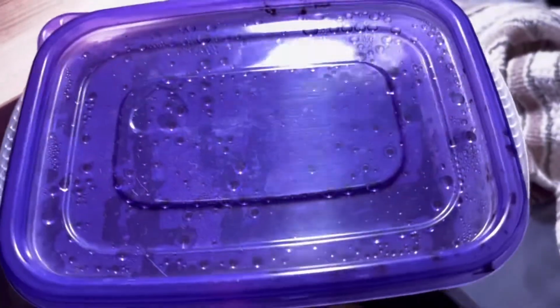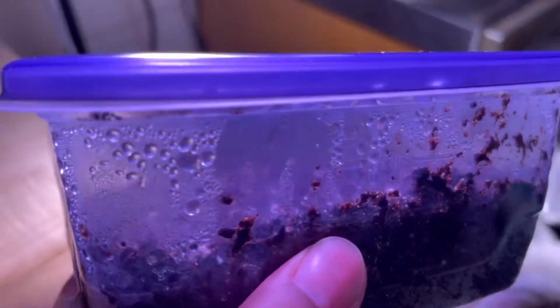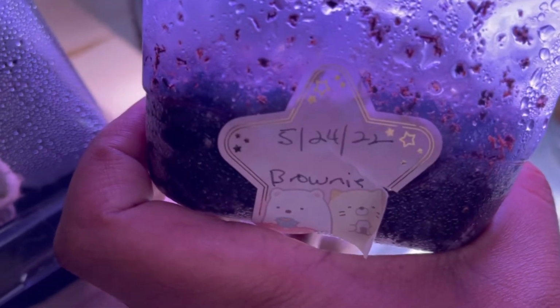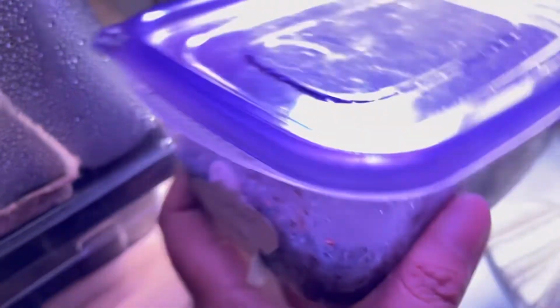Oh, and then this one, we can see. I guess it would have been better if I had a clear lid. Oh, got some sprouts in this one. Oh, it's kind of hard to see. There's one right there. Again, this was planted on 5/24, and it's brownie because I mixed it with water, and therefore it looked like brownie mix. I didn't bottom water this one.